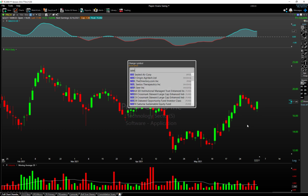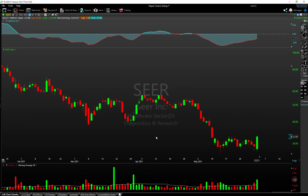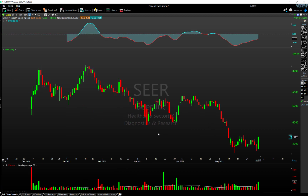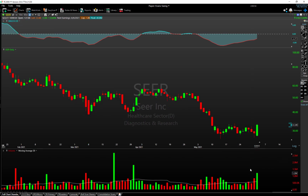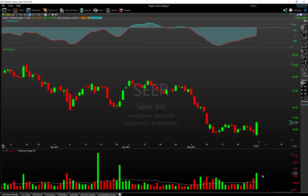Next up is SEER. This one is definitely the most speculative name, and this is what I would generally say is a more advanced trade setup. This is in a long-term, basically nothing pattern. I mean, if anything, it's down. So I don't necessarily like that, but I want to bring this to the attention here for anyone that wants to be a little courageous or can manage risk in a tougher sort of trend.